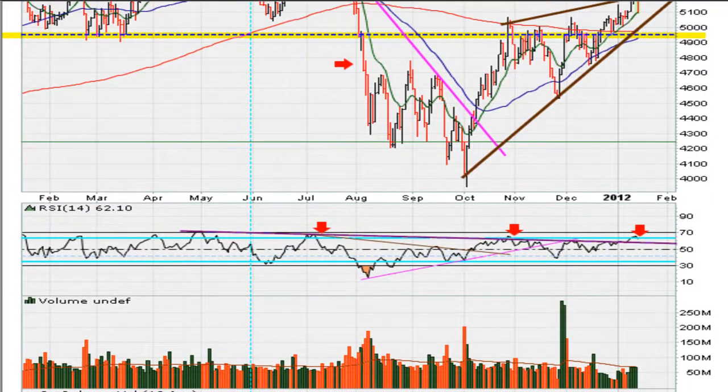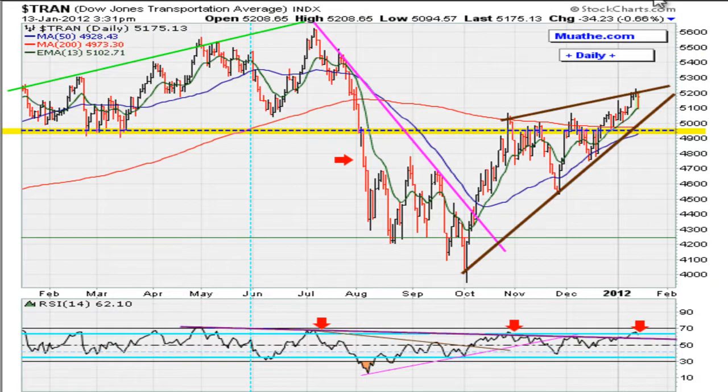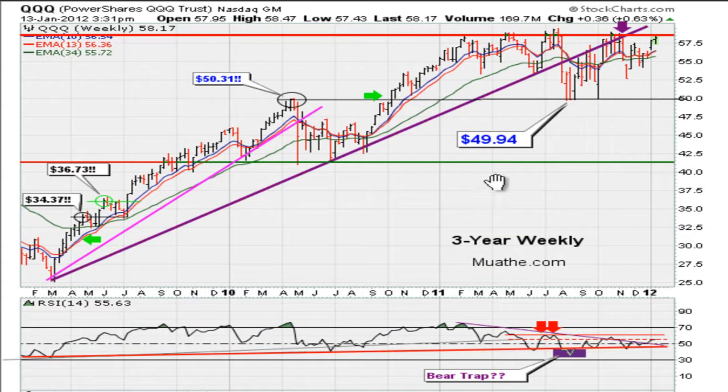If you take a look at the RSI on the daily for the Dow transports, you see that we are back at this area where we've been having resistance levels, and so we've hit that level. That tells me to be open to the idea that the market wants to pull back going into the third, fourth weeks of January.